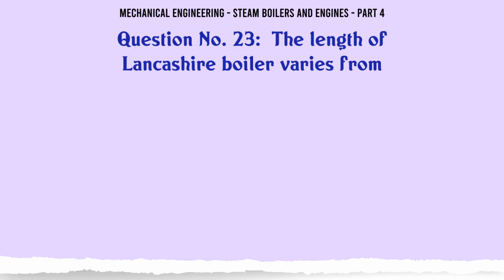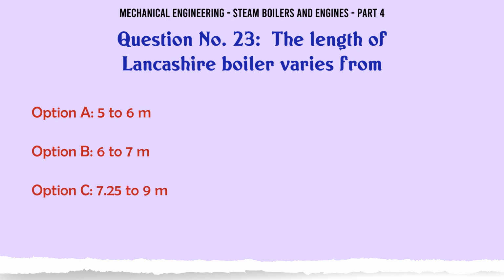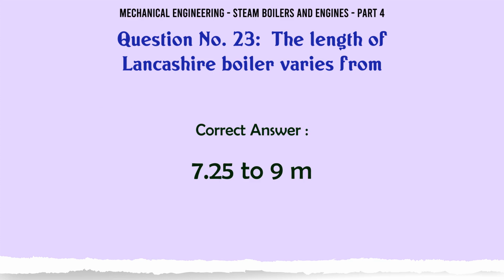The length of Lancashire boiler varies from A. 5 to 6 m. B. 6 to 7 m. C. 7.25 to 9 m. D. 9 to 10 m. The correct answer is 7.25 to 9 m.